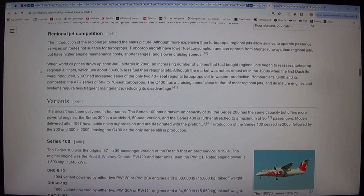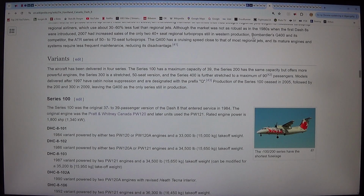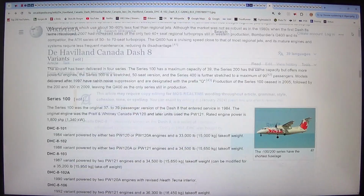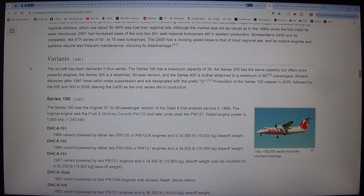The Q400 has a cruising speed close to that of most regional jets, and its mature engines and systems require less frequent maintenance, reducing its disadvantage.